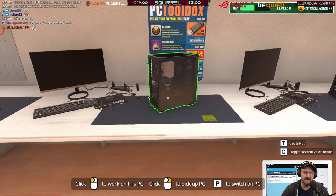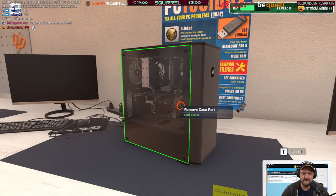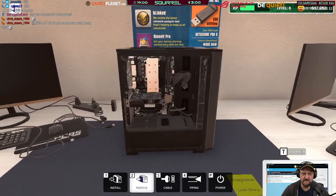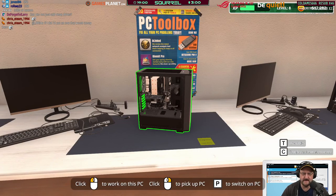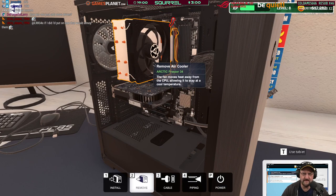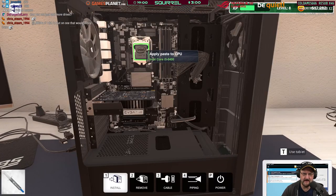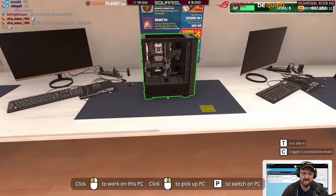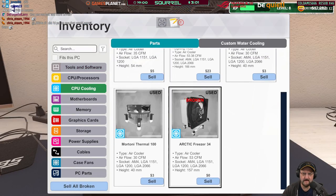We can add more drives, which is exactly what we're going to do, but I don't have 4 terabytes worth of space in drives, do I? Hence why I'm buying a 4 terabyte drive to add to it. So this has got a cooler problem. The Arctic Freezer 34. Does it want an identical one putting back? Yeah, broken. Arctic Freezer 34, broken.